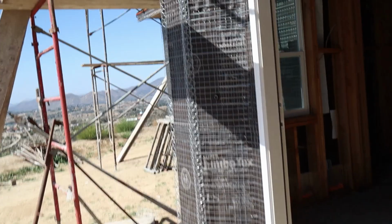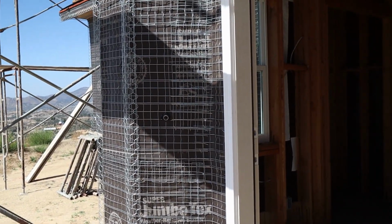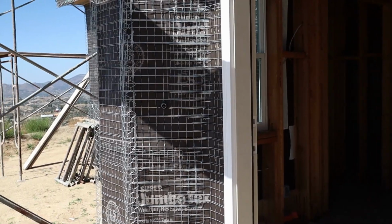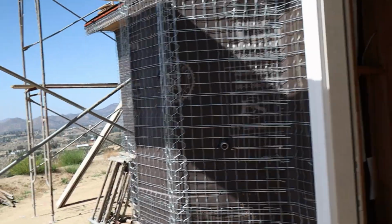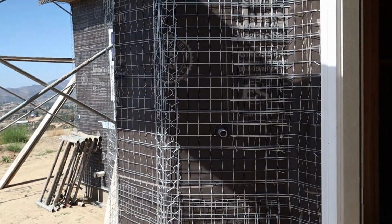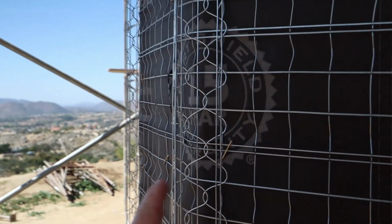Let's go ahead and take a look at what the guys did out here. Steve and his brother Charlie, they're my lathers. These guys have been lathing and doing stucco a long time. They are the best in the business at what they do. And they finished up the lathing on Wednesday. So lathing is completed. Last thing they had to do was this right here, put on this corner metal.